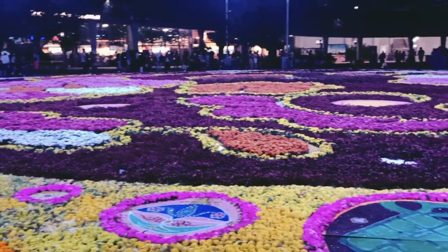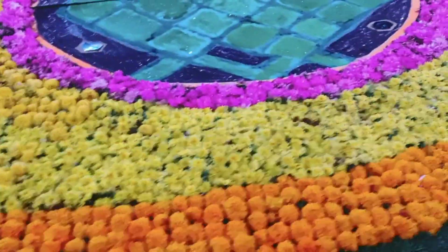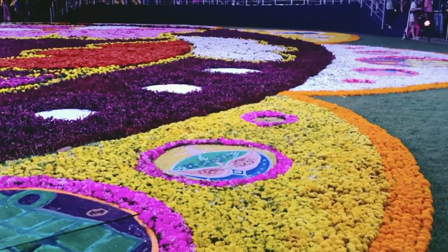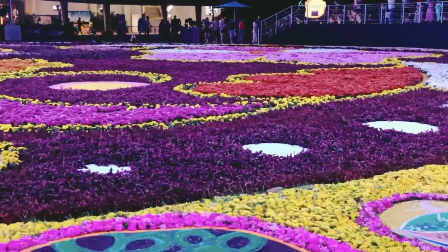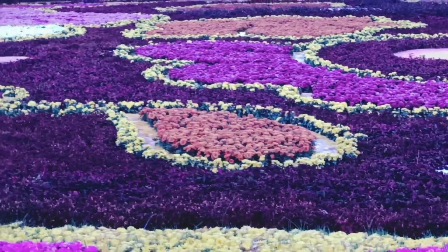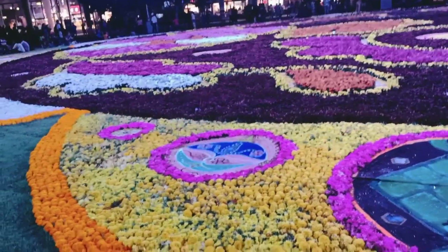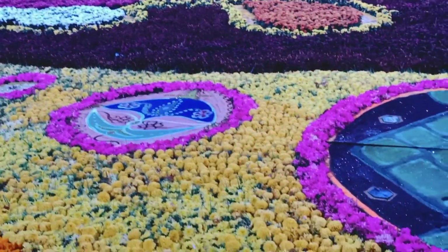Viewing Gardens by the Bay's flower carpet. The flower carpet is made possible with the support of Tote Board, OCBC and Tanoto Foundation. Vantage points to view the flower carpet are from the OCBC Skyway or the World of Plants Outdoor Gardens. There is no admission charge to view the flower carpet.